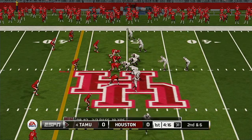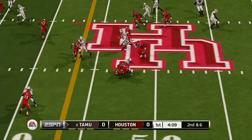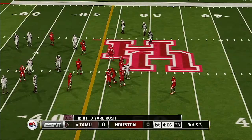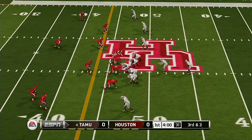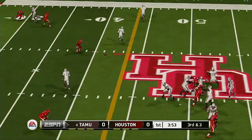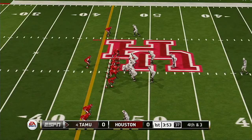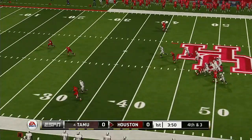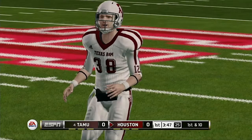Let's go! Switch, switch, switch! Brought down at the 47. Quickly incomplete. Well, he must have hurried there because his receiver was wide open. There was no need to rush that one at all. He'll try to change the field position and especially not get it to the end zone. So this one goes into the end zone, and that'll be a touchback.